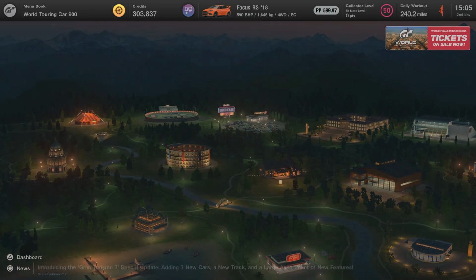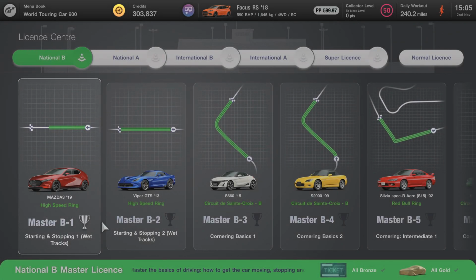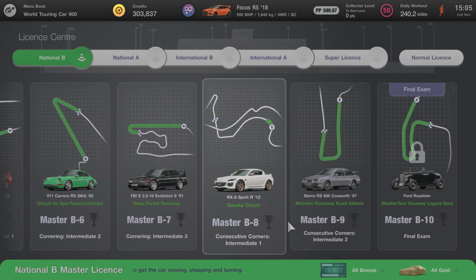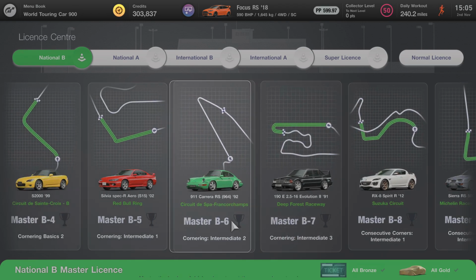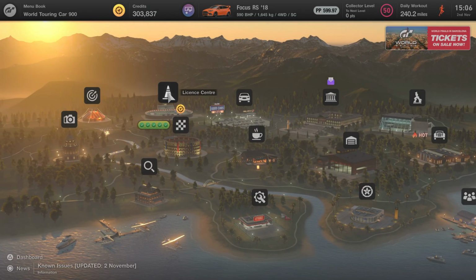There's also a super license that's been put in. I've just touched the surface on it. It seems very hard, so I don't know what it's going to be like to get the national A, international B, international A, and then the super license. It could be quite tricky. But there's a lot of new stuff out, so there's quite a lot of content.